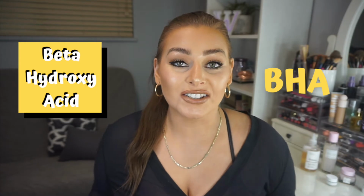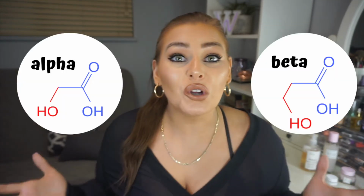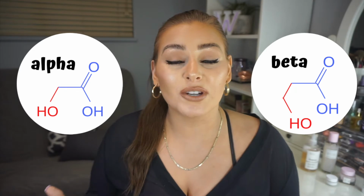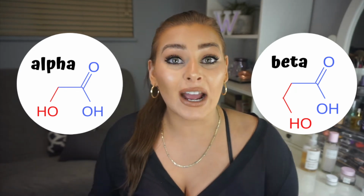Next, BHAs. BHAs are similar to AHAs in terms of structure, but they differ by the position of their hydroxyl group. So when you look at them side by side, the difference looks negligible, right? But that small conformational change can have huge effects on that particular molecule's properties and how it works on your skin. BHAs are also derived from plants, and one really common, probably the most researched BHA in the entire world, is Miss Salicylic acid herself. So yes, salicylic acid is a BHA.